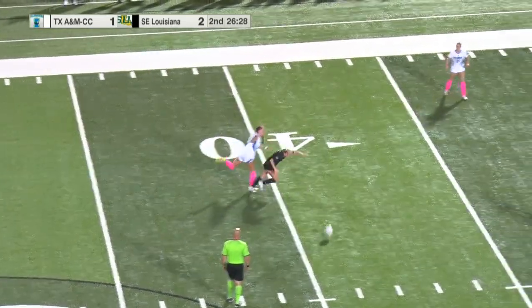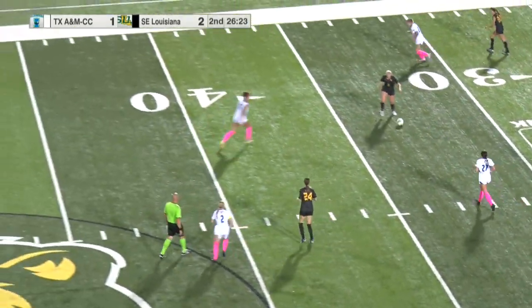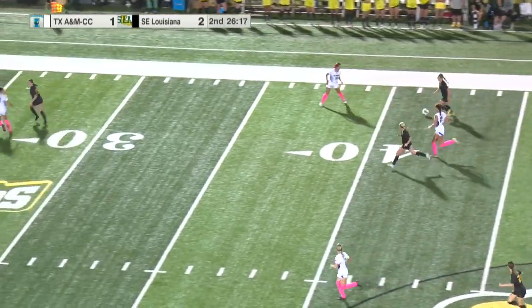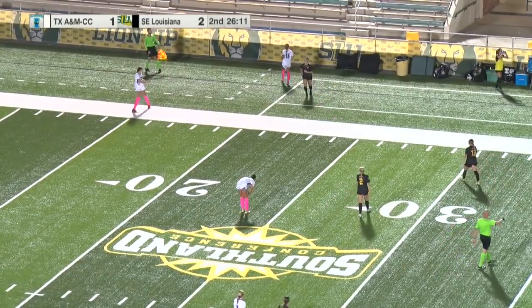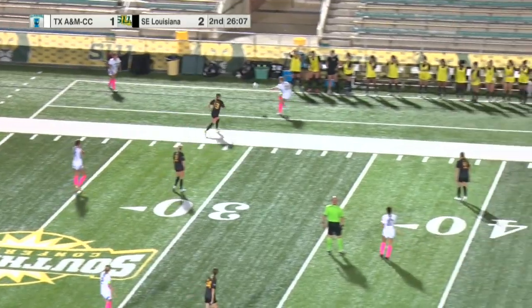And now Griffin boots that one down the field. Header is won by Corpus Christi, but nice piece of defensive work by Bancevich. Southeastern going the other way, and that ball's just going to be too far wide. I believe that was Massengale. It'll be a throw-in for the Islanders.